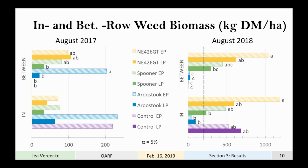If you compare the different cover crops, or the two different planting dates, the lighter color is the early planted and the stronger color is the late planted. The early planted always have more weed pressure than the late planted for any cover crop.